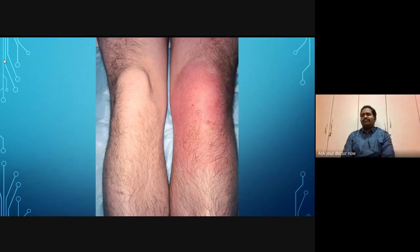And here you can't really wait for your blood parameters and check for ESR, CRP, which you normally do in case of any infection. So you don't wait for all this. Whenever you suspect, you put in a needle, try to aspirate and see whether you get any aspirate. If you're getting it, then go ahead and do a surgery. The surgery or the treatment here is arthrotomy.